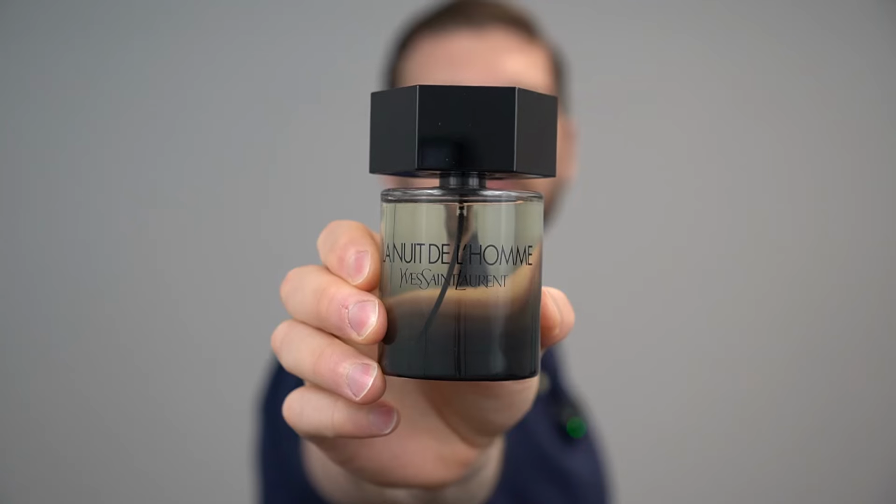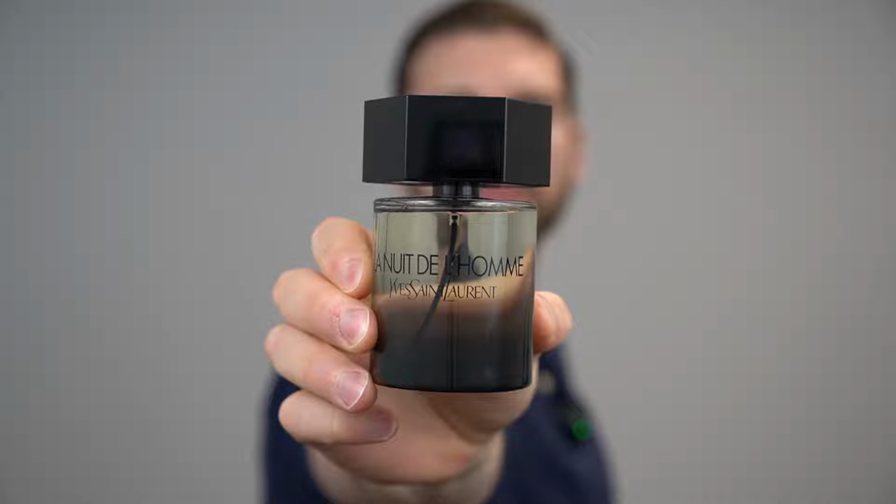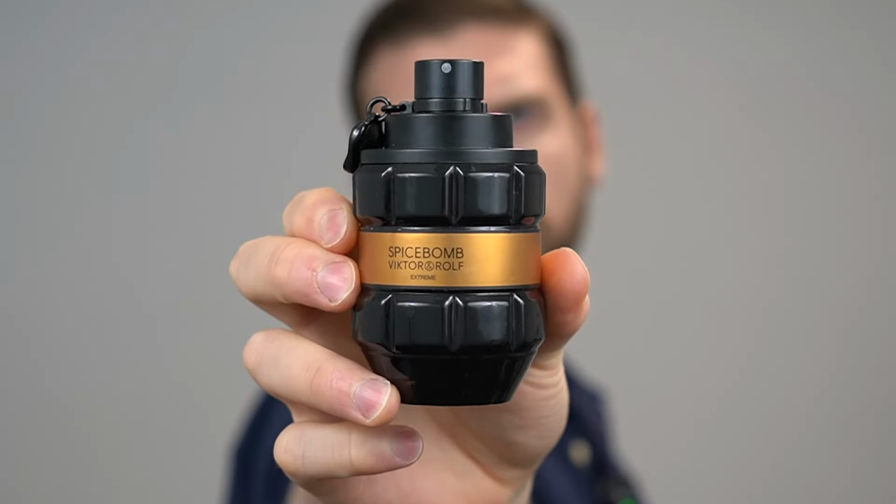On the other hand, even though I still don't recommend you blind buy, if you like La Nuit de l'Homme by Yves Saint Laurent, Tom Ford's Tobacco Vanille, Spice Bomb Extreme by Viktor and Rolf, this one does share some similar nuances with those fragrances. Again, it's not a clone, but if you enjoy the ones that I just mentioned, this one here might be up your alley.